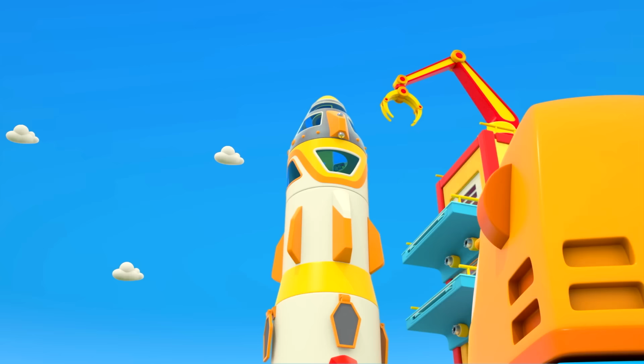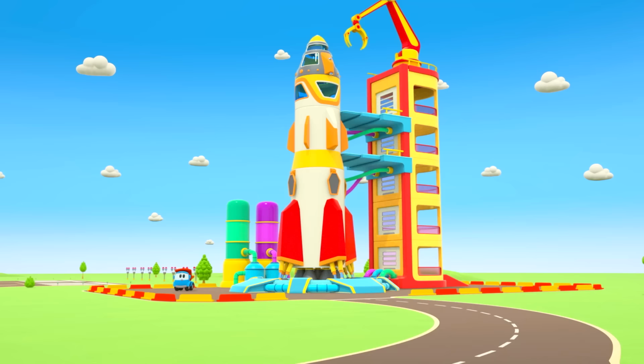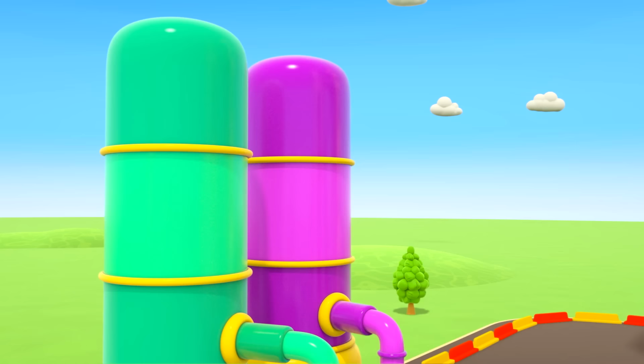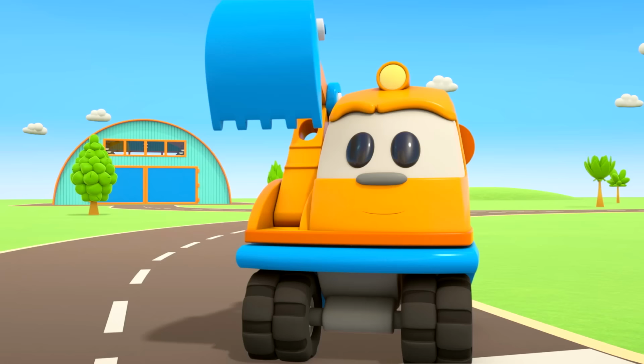How will we know if the rocket's made it to the moon? Here's how. A telescope. You can see lots of distant objects through a telescope. Planets, stars, and the moon. Let's get the fuel in. Astronauts, ready? They're ready. We haven't forgotten anything this time.